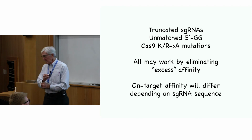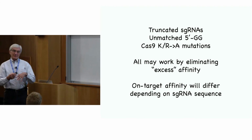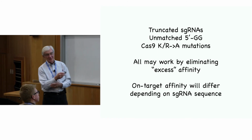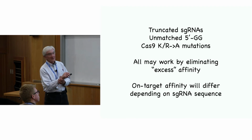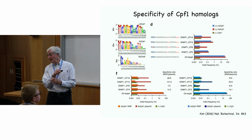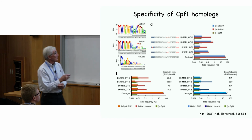As far as I've seen, people who are doing sort of routine use of the system have not started to employ these high-fidelity modifications. They're still kind of going with the basic system. But as they get more finicky, they may need to. It's also true, as I think I said before, that the Cpf1 homologs seem to have higher inherent specificity. So that's another thing you can do.